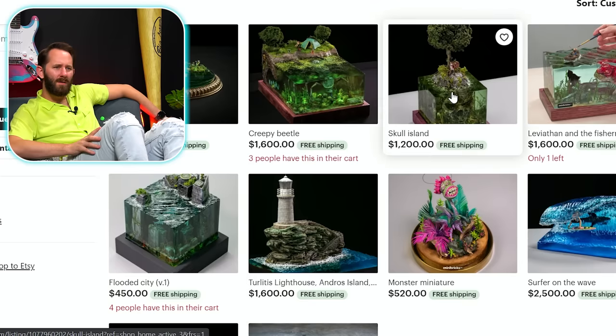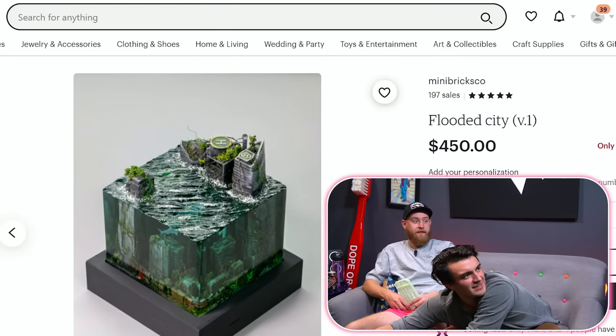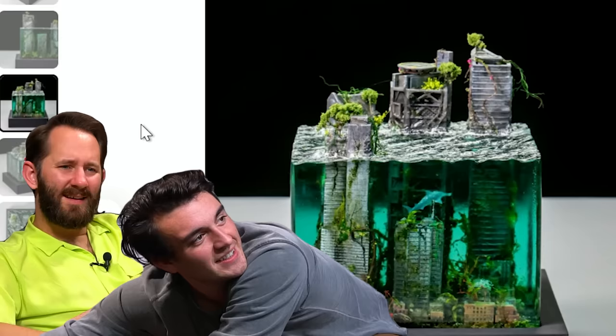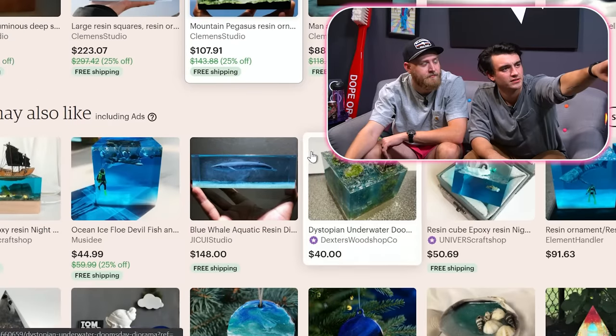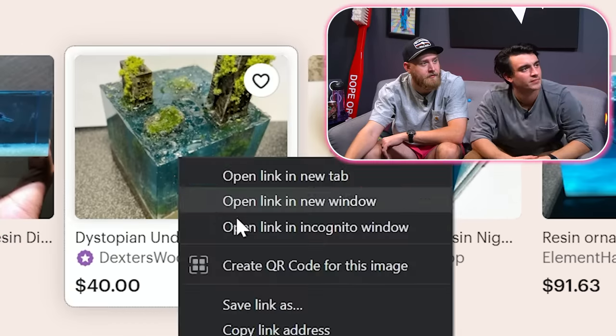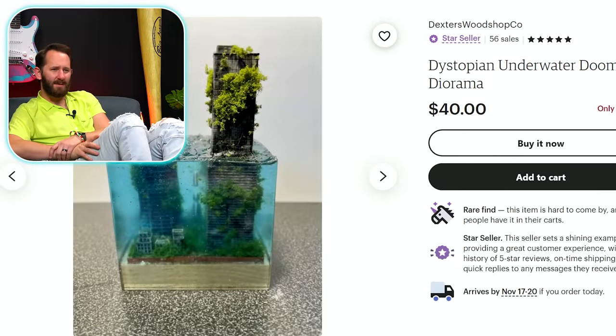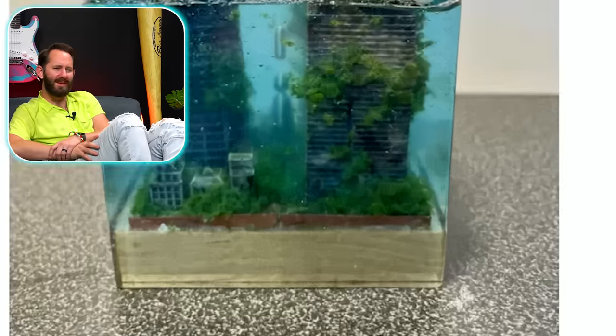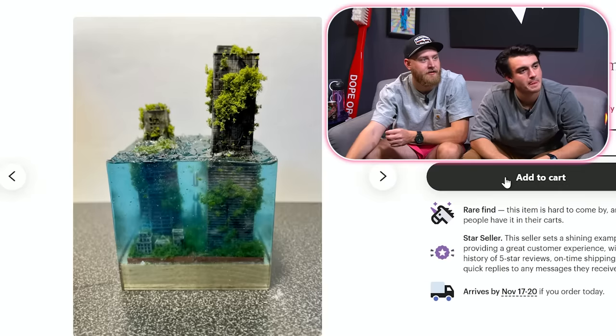Whoa. I mean, all of his are so expensive, though. The little city, dude. Look at the city. Yeah. Whoa, this is so cool. That is sick. Wait. Oh, it's a flooded city. You said that. I just wasn't paying attention. It's exquisite. I can just stare at that. Wait, go down right there. Dystopian underwater. Yeah, it's just a cheaper version. It's definitely not as nice, but it's affordable. It's like the more affordable version, and I'm cool with that. I wish they didn't do it on wood at the bottom. I still like it though. This is yours, Woods. I'm almost positive.